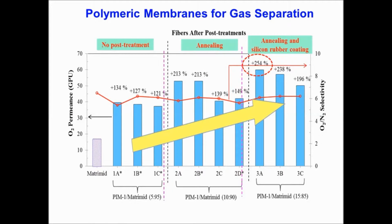We actually measure two main parameters for the membrane, which are permeability and selectivity. The permeability that we can achieve is about 4,000 barrers, and the selectivity that we get is about 20 for CO2 versus methane, which is quite high in terms of permeability. And we have an upper bound line that compares with the commercial material, and this performance is surpassing the upper bound line.